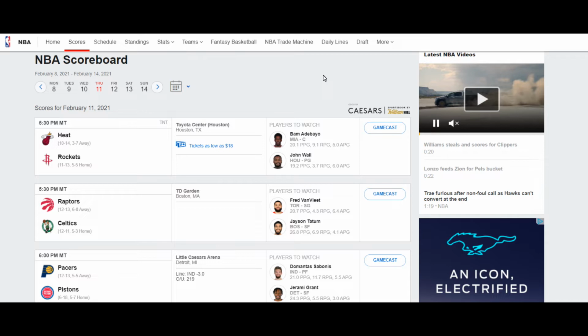In this video, I'm going to go over all NBA games for Thursday, February 11th, 2021. I'll show you both sides of each game, and it'll be up to you to determine who you think will win based on the numbers. I encourage you to add additional information on top of this if needed for you to feel confident about making your own pick.